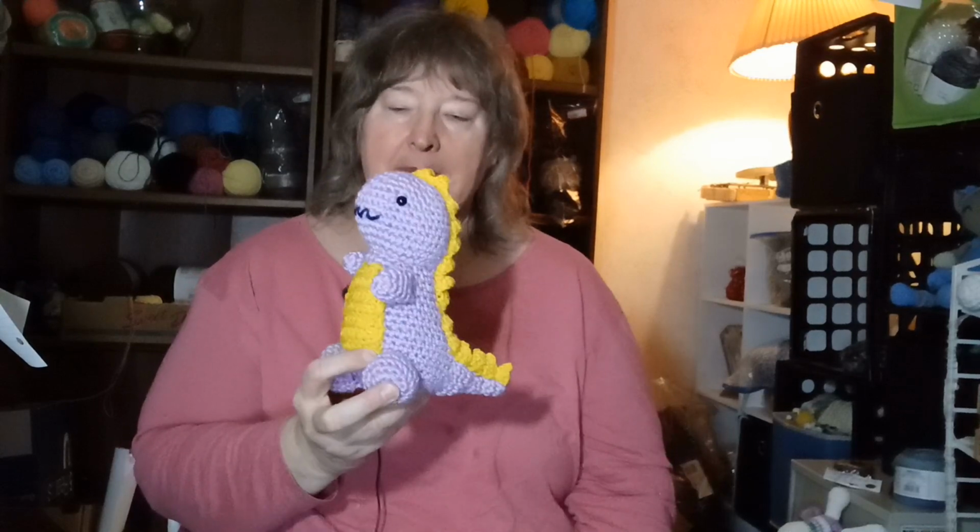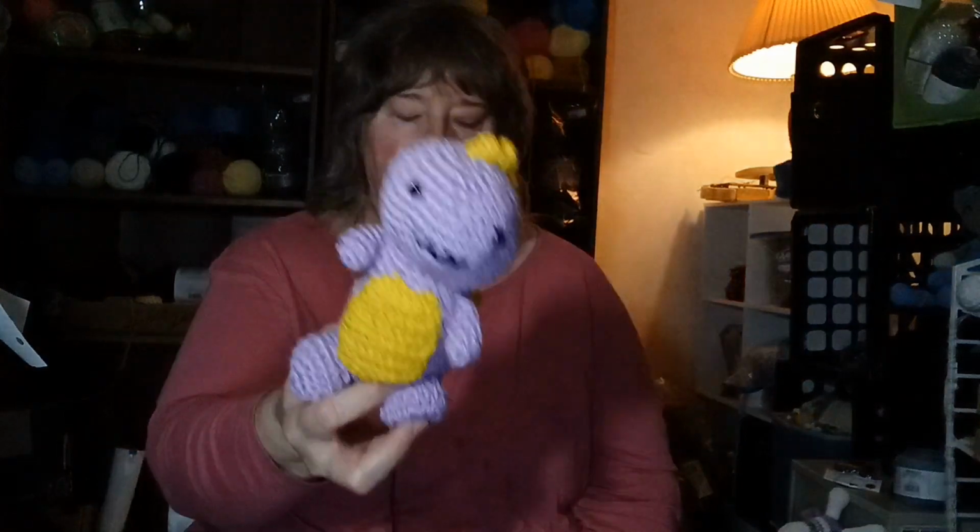And this was my second try. I did put the stripes across the belly and I didn't like it. So I just made him a belly patch. But I'll probably make some more of these because he works up pretty fast. Rawr.